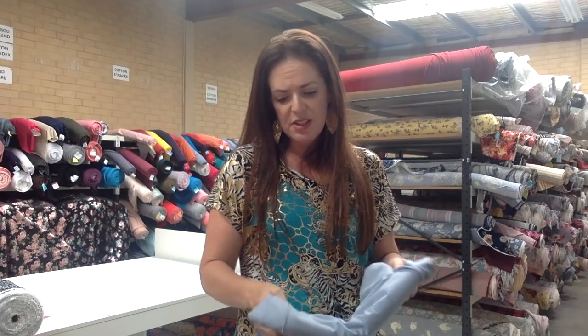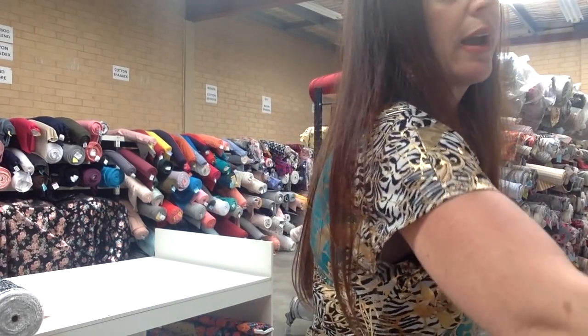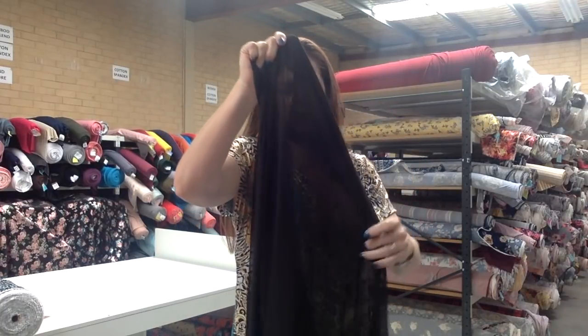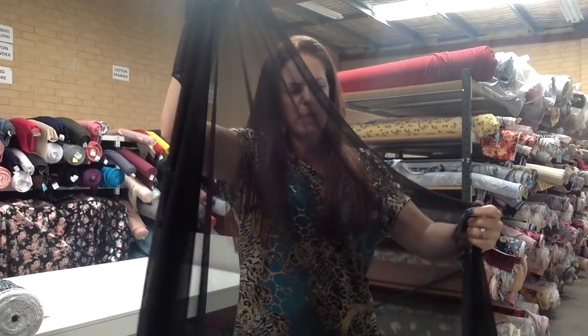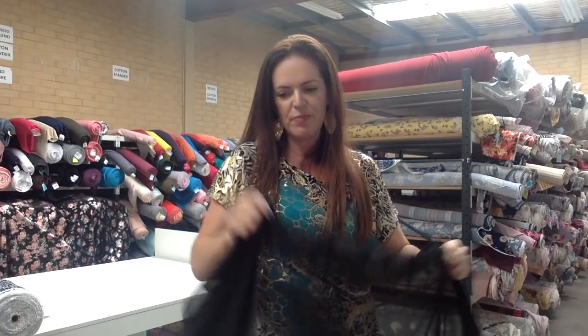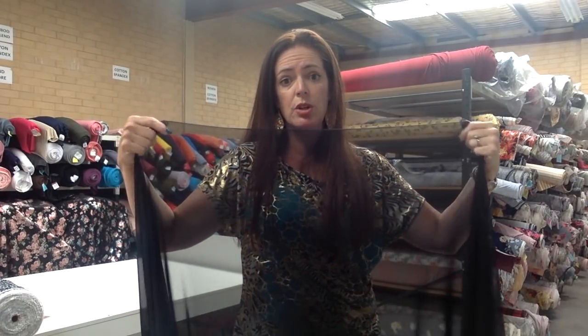And so that's the last of the athletic performance, the new ones. But we do have some more black power mesh. So we had sold out of the power mesh. So the power mesh is 95% poly, 5% spandex. It's 90 GSM. It's really, really light. Totally see-through.